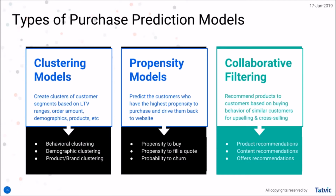Right. I think the poll results say the truth, the naked truth, right? So let's see in the context of remarketing how purchase prediction models can help us, or how machine learning, the sexy word or the kid on the block, can help us do better remarketing or intelligent remarketing. So if I talk about a few purchase prediction models, there can be clustering, there can be propensity, or there can be collaborative filtering. These are normal industry terms.